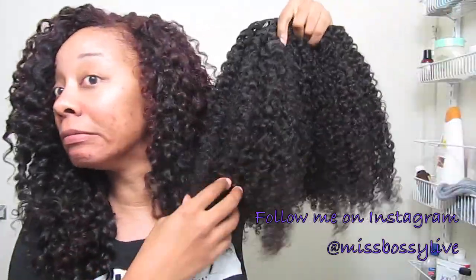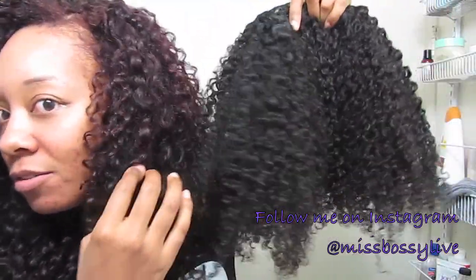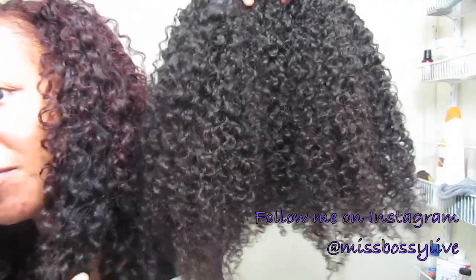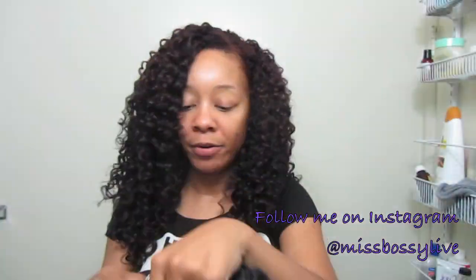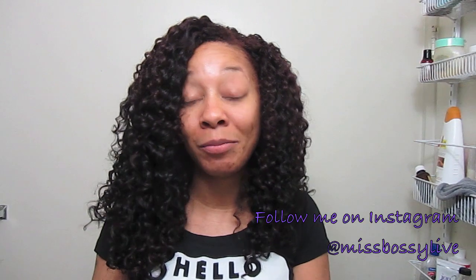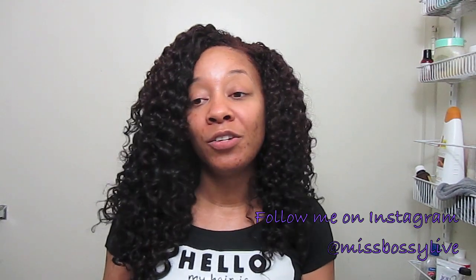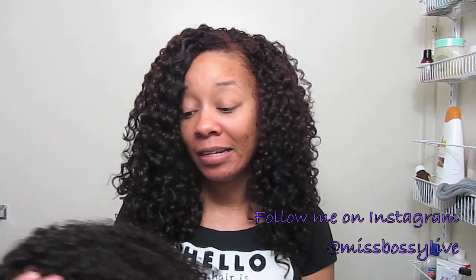Gosh, it's almost... Oh, like these two are actually... Well, no, this one's a lot looser. I thought they were close to the same texture, but yo, this curl. I mean, it's still a little looser than my own natural pattern, so I will still have to do some manipulating, but it's actually gonna be really easy because you guys know with my kinky curly hair, all I do is add some moisturizer and two-strand twist and good to go. So this is going to be easy peasy blending, no heat blending.